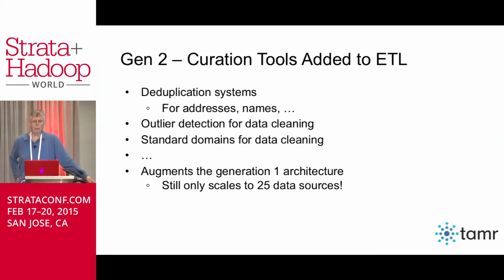Well, generation 2 was to add curation tools to your ETL products. So deduplication systems for addresses, people names, outlier detection to do data cleaning, standard domains for data cleaning, and so forth. This gives you more features in a generation 1 architecture, but it doesn't solve the scalability problem. You still only scale to about 25 data sources, and then you're done.